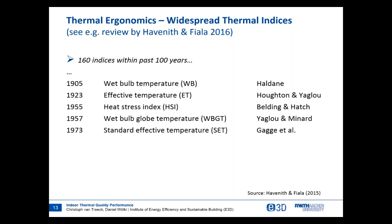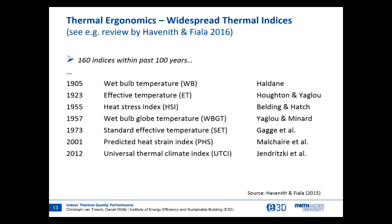in ISO 7243. I think the title is something like the estimation of heat stress on working men in hot environments. And then we have the standard effective temperature, or the PHS, the predicted heat strain index, which is the calculated sweat production for temperature regulation as an index of thermal stress and physiological strain.